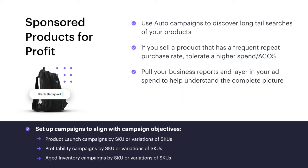And then you want to pull your business reports and layer in your ad spend to help understand the complete picture. So you want to layer in sales for your entire account to view your advertising cost of profit rather than just your advertising cost of sales, since the goal is profitability.